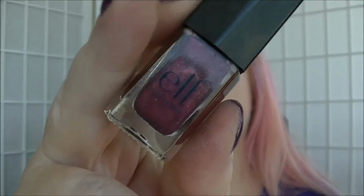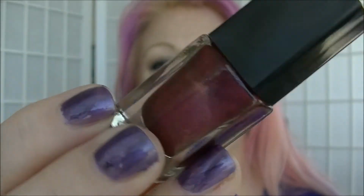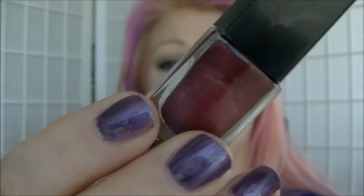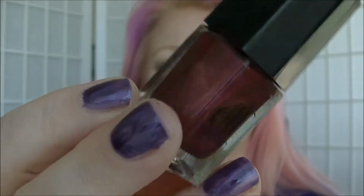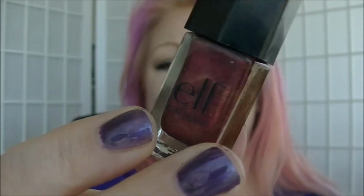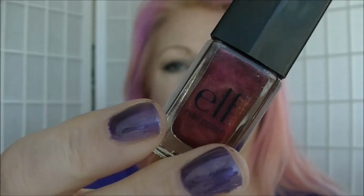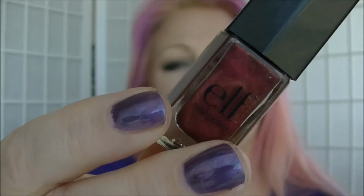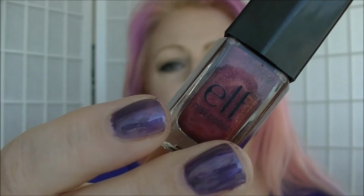Next I wore e.l.f. Cranberry, which is not really what I would consider a cranberry colour, but it is in that sort of deep winey family. e.l.f. nail polishes are not my favourite nail polishes, but they're okay. And this one is actually part of my Mini Madness challenge, and this is what it looks like on the nail.